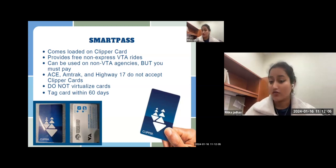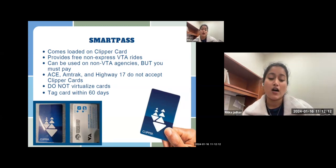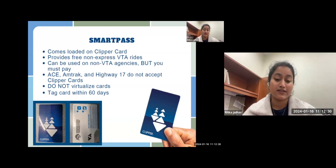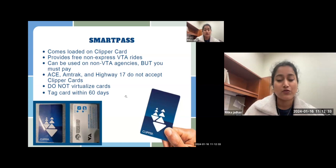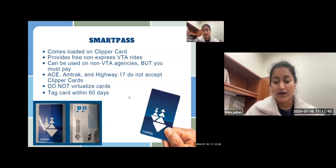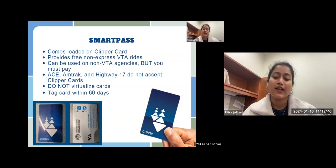And we advise not to virtualize your card, because it will automatically get deactivated if you put it on your mobile wallet. But what you can do is put that card on the VTA app, where, if you have loaded money onto it, it shows how much money is on that card. So yes, you can add it to the VTA app instead of the mobile wallet. And also, if you don't tag your card for 60 days, it will get automatically deactivated. If that happens, you can just drop by our office in the student union, and we can reactivate your card.